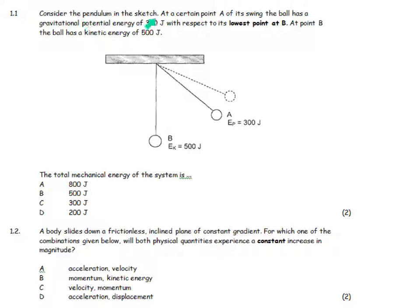We have a pendulum. It starts at point A. It's at a certain point. A is obviously not the top. And it has 300 joules. With respect to its lowest point B, it has kinetic energy of 500 joules.